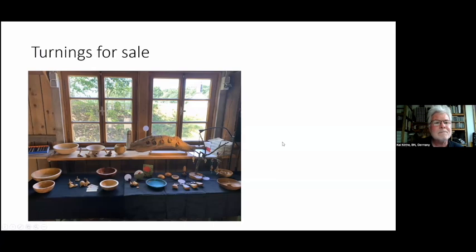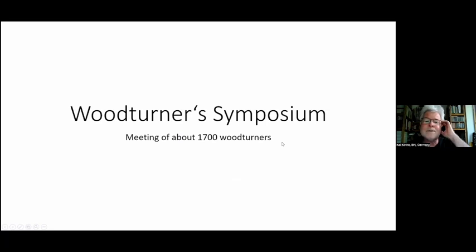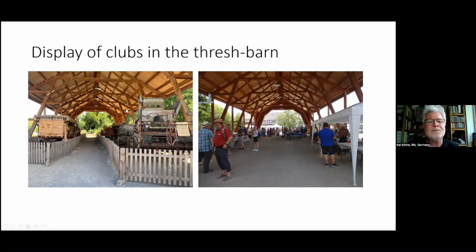And now about the symposium. We had about 1,700 paying visitors, which is mostly turners, sometimes maybe spouses as well who went there. Normally the thresh barn looks like this with the old farm machinery. They cleaned it out for the symposium. And woodturning clubs could put up their stalls, demonstrate woodturning, again, talk to the audience who normally comes to this park, Hessenpark, and also sell some stuff there.